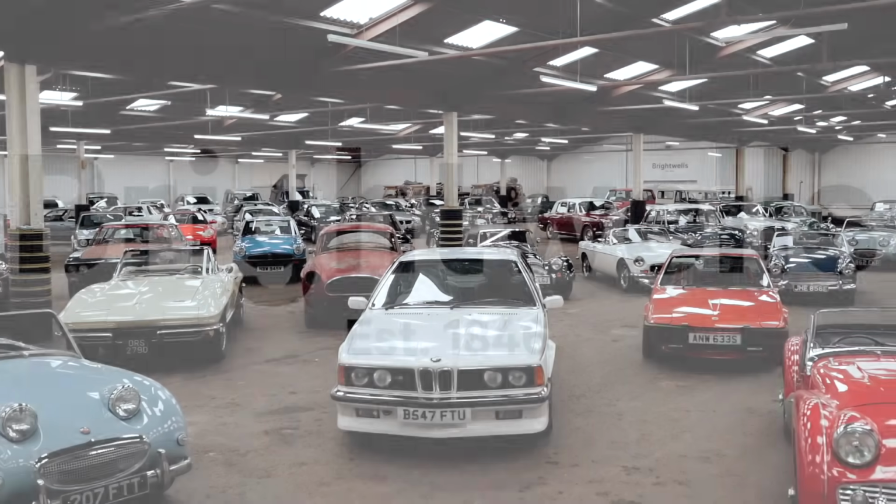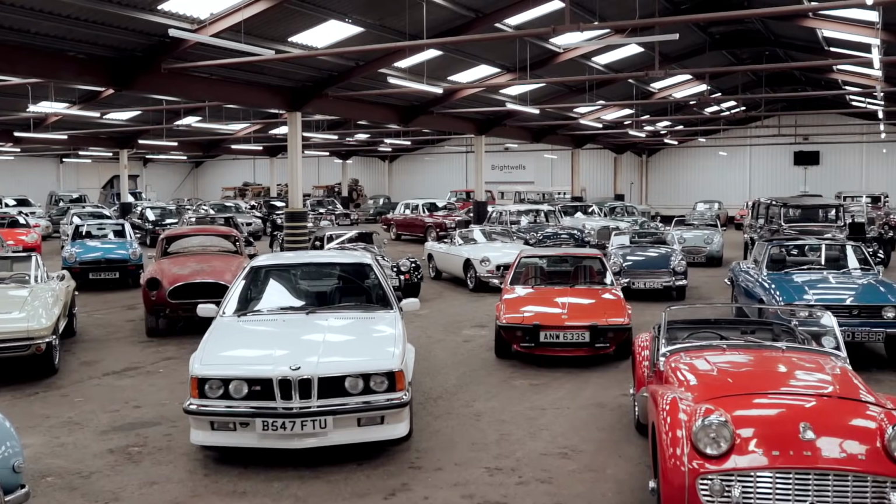So welcome, another Brightwells preview ahead of the May 8th and 9th sales. The classic car sale on the 8th, the online garage on the 9th. We've got a lovely array of cars. Let's have a look at a few of them.